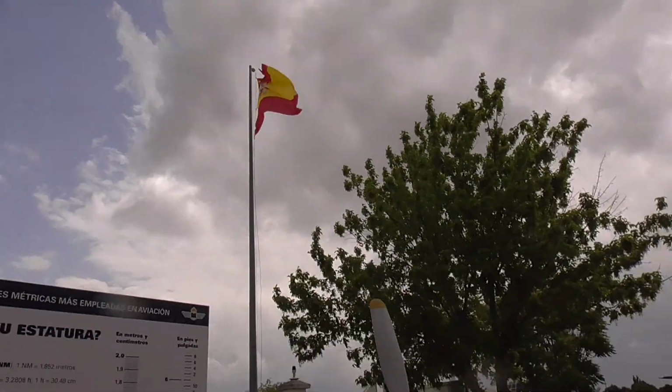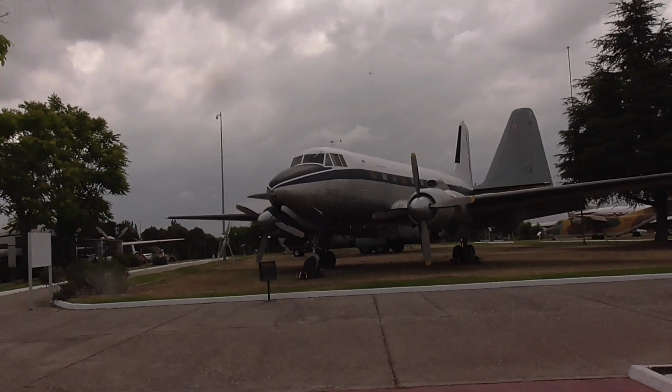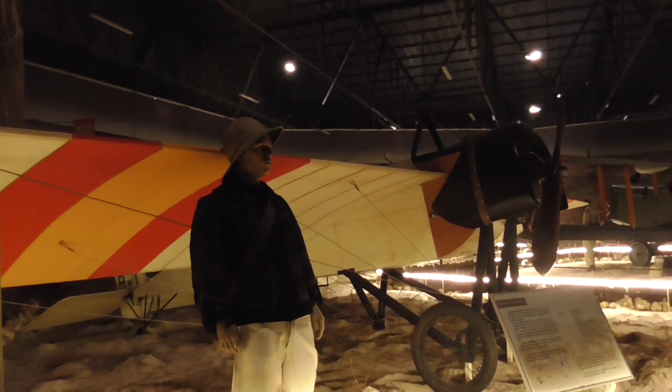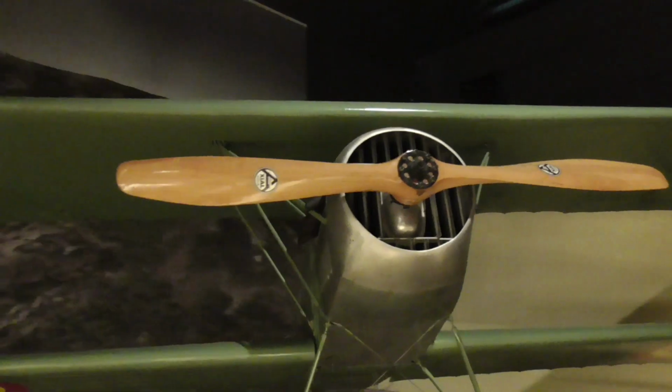Spanish flag. Have a look at the outdoor displays a bit later. We'll go inside first. As you can see, it's a big area. So that's a Maron Saunter. Fokker C111. Got a couple of guys working on an engine.